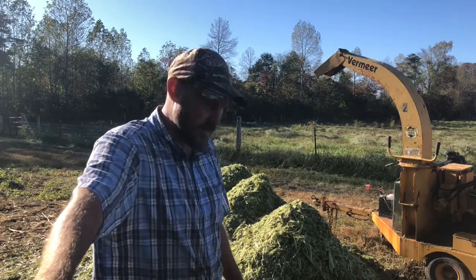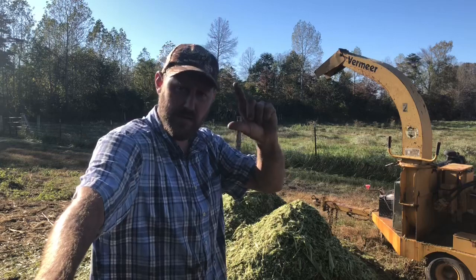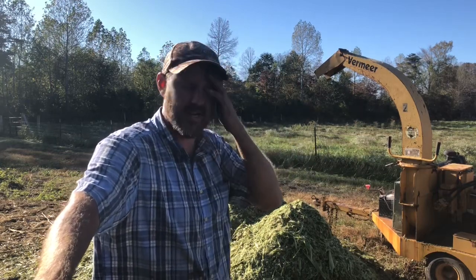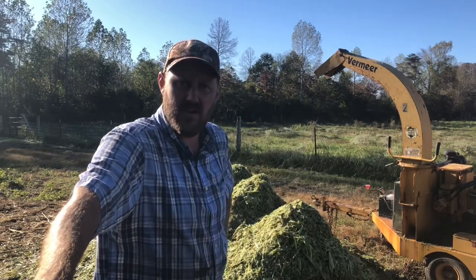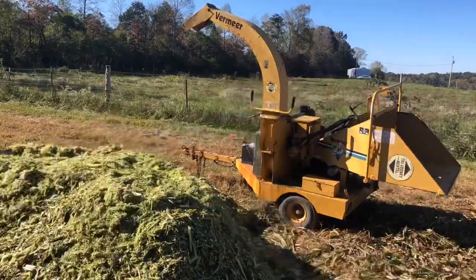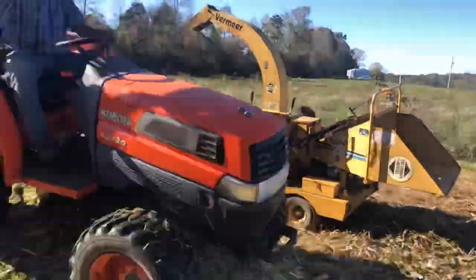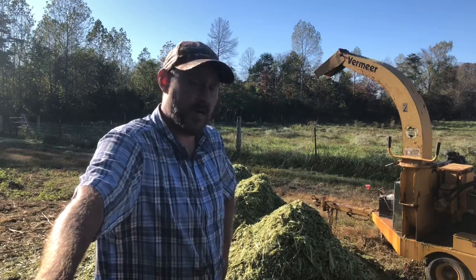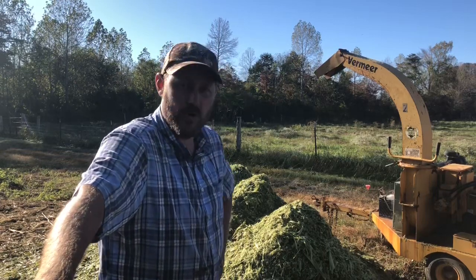You just pack it with a tractor and you won't lose but maybe 3 or 4 inches, and when you feed it out, that just kind of goes with it, and you don't lose hardly anything that way. So I'm trying that out. I am packing it with the tractor over and over and over again, trying to make it as packed as possible, and we're going to see how this goes.